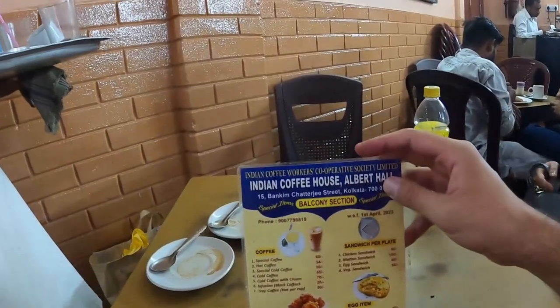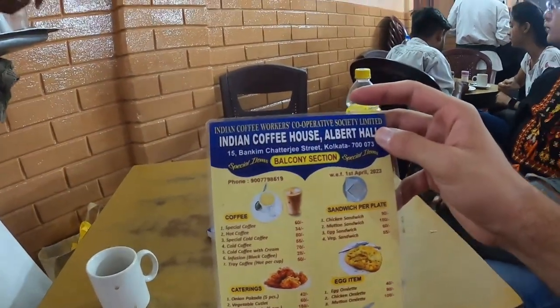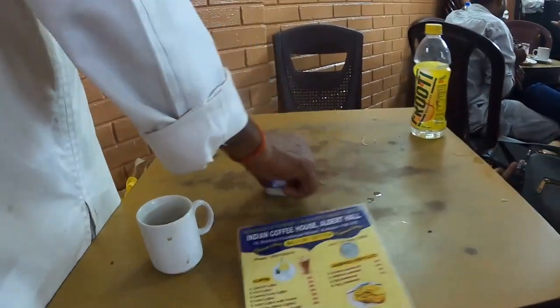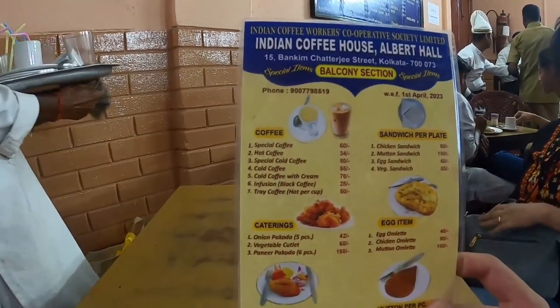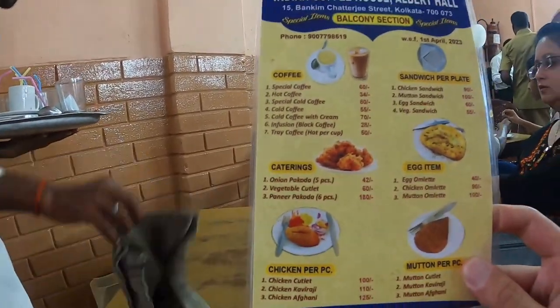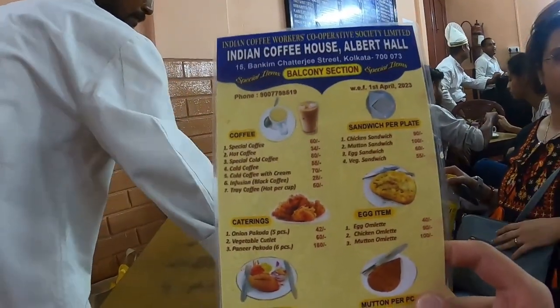So here, Indian, what is it? Indian Coffee Workers Cooperative Society Limited, Indian Coffee House. So let me show you the menu real quick, guys. So the coffee, you get special coffee for 60 rupees, hot coffee, special cold coffee, onion pakoda. Oh, I love pakodas. I might have to get some pakoda. Paneer pakoda. Paneer pakoda is cheese pakoda. That seems good too. Oh my god.